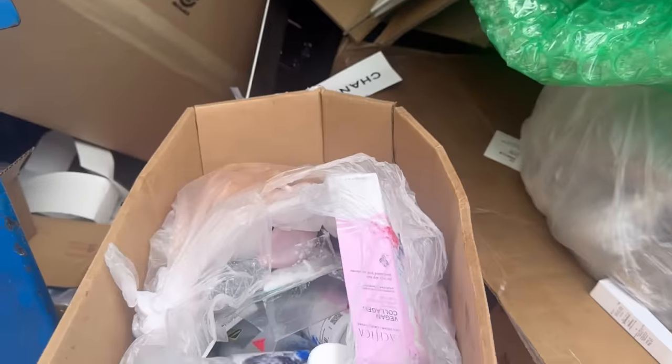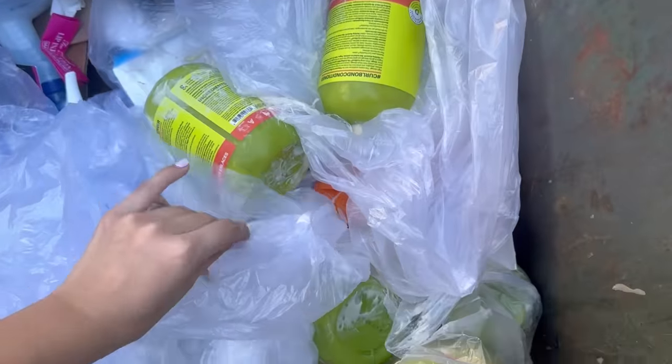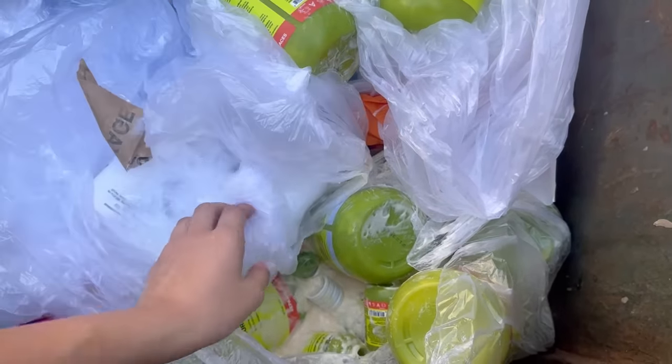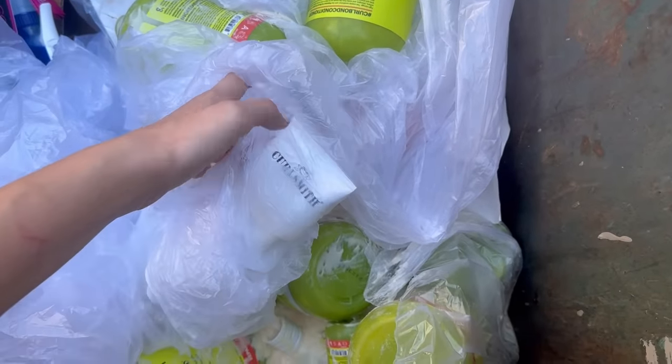I'm gonna double check everything else in here. There's a bag in here and it's full of these Diva Curls. Of course, they did dump it out, but there are a ton of them in here. There's also some oils and they did the same thing to the stuff in here. I think these are Curlsmith, but they dumped everything out.